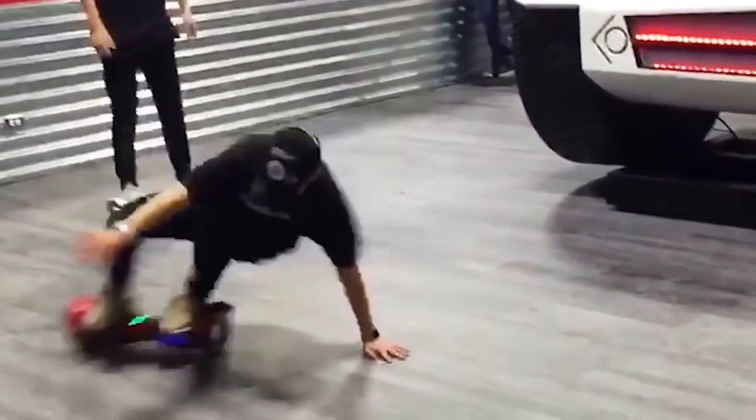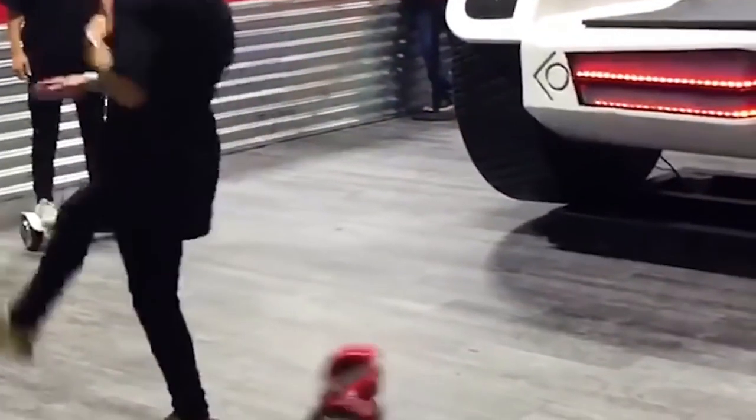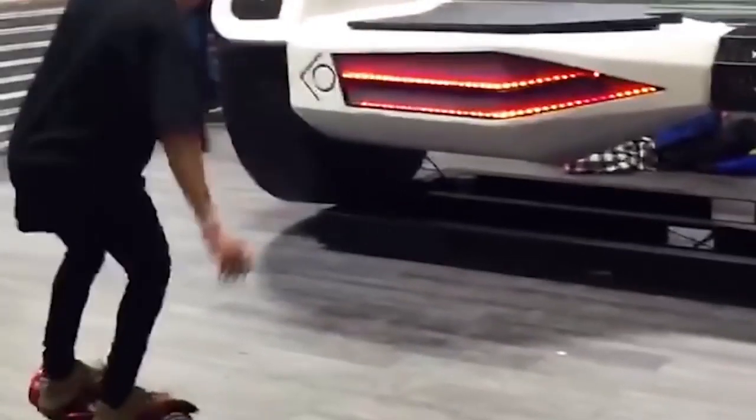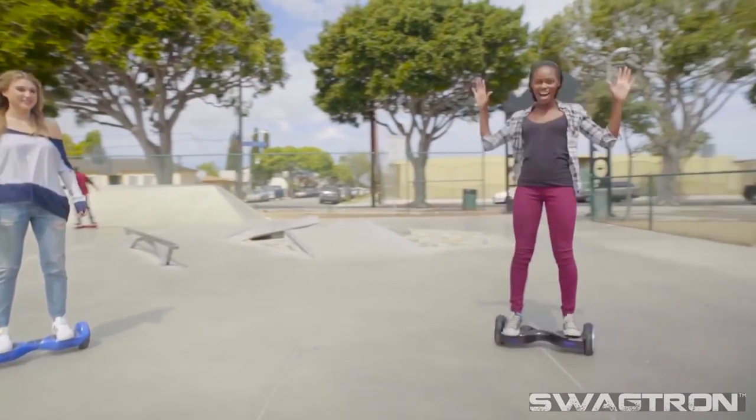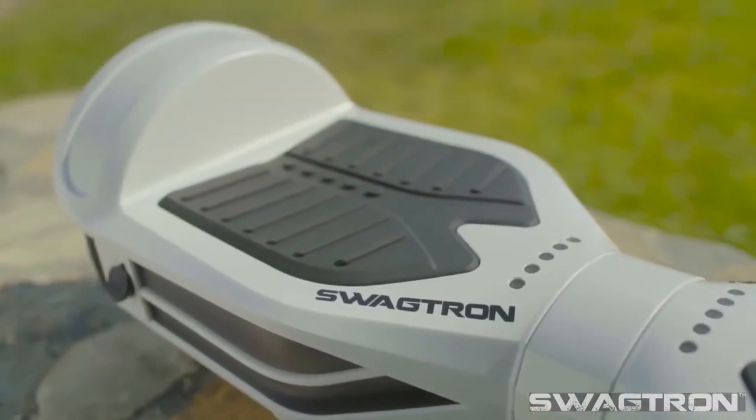The models shown are equipped with 10-inch tires, suitable for off-road use. The weight load is increased to 190 kilograms, and the top speed is 19 kilometers per hour. The price varies from $140 to $400.